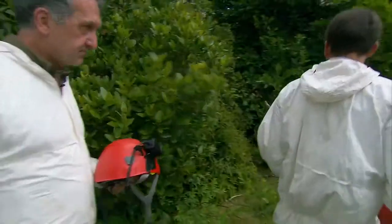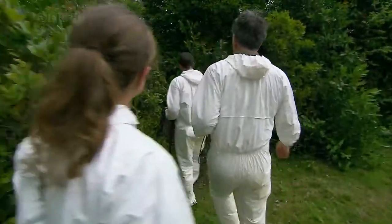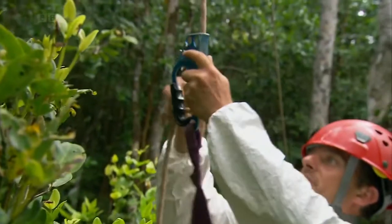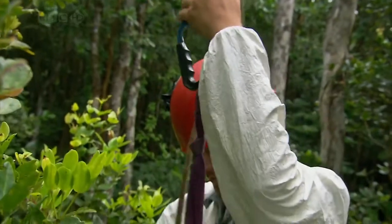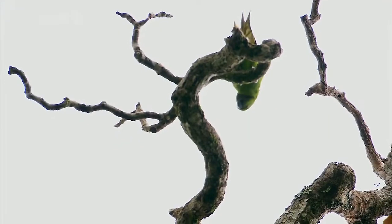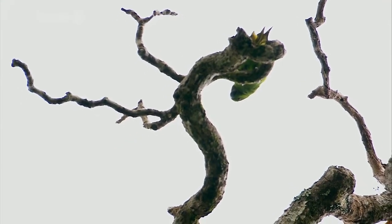Simon wants to find out how the population crash affected the genetics and immune systems of the birds. So he takes blood samples from all the new hatchlings. So you do this every day in the season? Pretty much, yeah. And more than once a day as well. Not too bothered. She's so trusting. No protest at all.